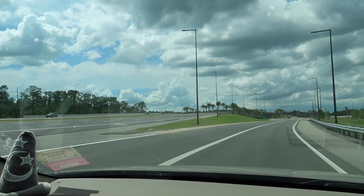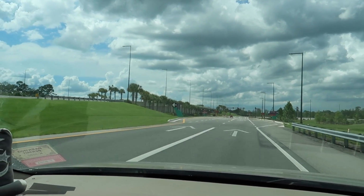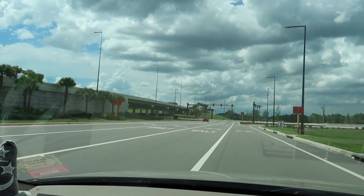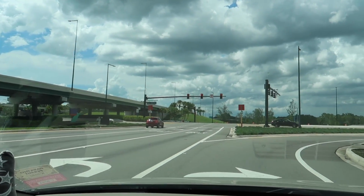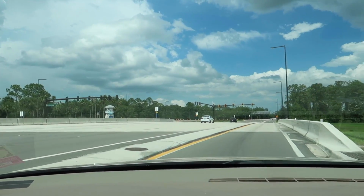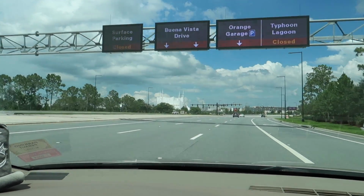So what I think I'm gonna do, because I'm just kind of focusing on the entrances onto Walt Disney World, which is gonna be kind of complicated and awkward to loop back around continuously to go underneath the arches, I'm gonna head back down Hotel Plaza Boulevard, which is Buena Vista Drive over here, which is gonna turn into Hotel Plaza Boulevard, past Disney Springs, and then do that again, but underneath the next entrance. Typhoon Lagoon is currently closed, but Disney Springs is open.